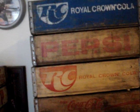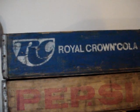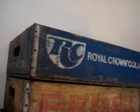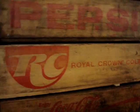First off, here's 4 crates. We got a RC Cola crate. I love this blue one. It's really cool. It's got great color. We got a Pepsi crate. We got an RC Cola crate. This one is marked Louisville, Kentucky. And we got another Coca-Cola crate here. Well, actually the first Coca-Cola crate here, if you look down, there's obviously more.